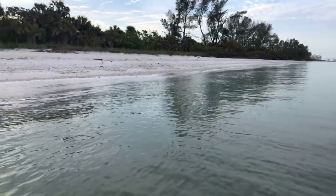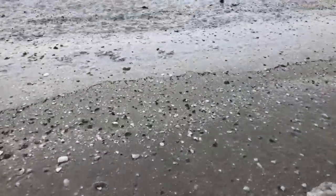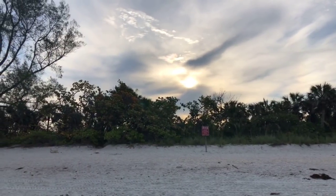I get back on the beach here. As you can see, the water looks great. It's kind of hard to see when the sun's not up bright, but you can see the bottom there. This water's about 18 inches deep right here. Nice and clear. The sun's behind the clouds up there. It's gonna be pretty much cloudy all day today.